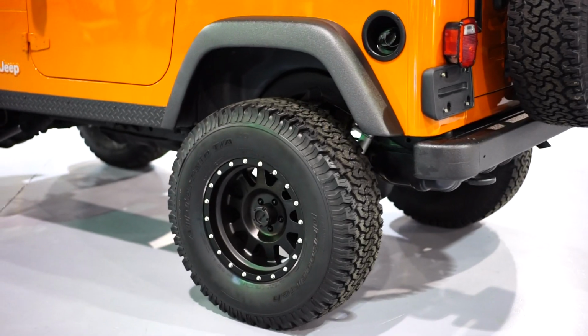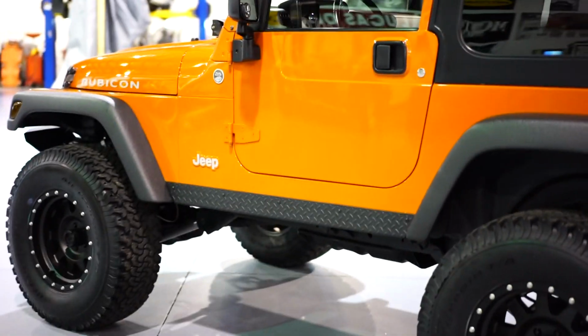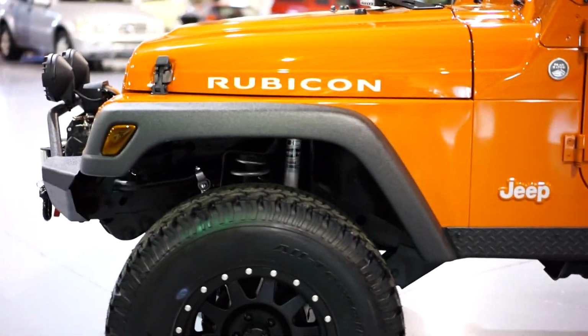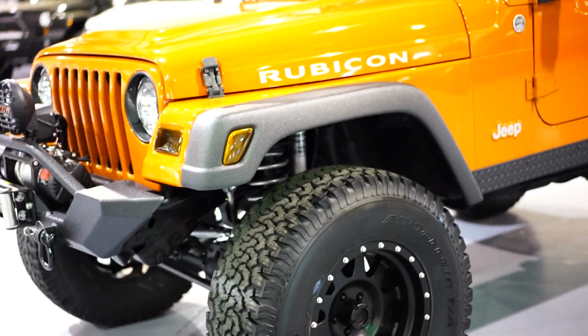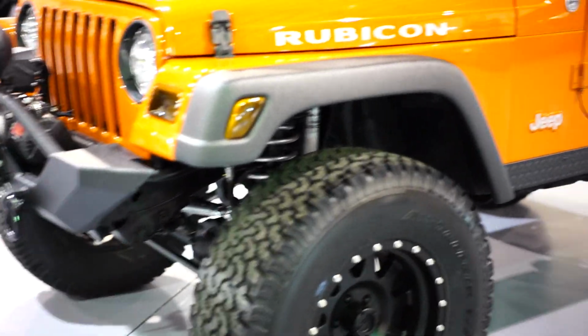So then you add all of this stuff, and it makes it almost to where some people will say, well, if I'm going to spend that much money, I'll go buy a brand new JK. So suspension wise, every single steering component, every single suspension component has been upgraded, all top of the line stuff.